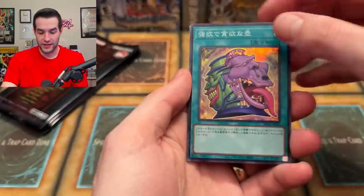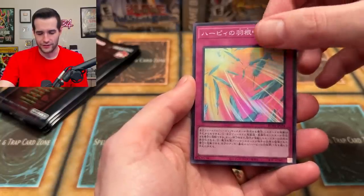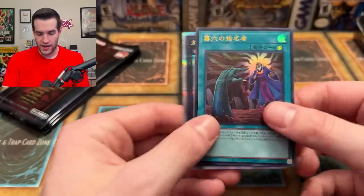Wow. There's so many nice cards. Like, every single pack has a fire card in it. This is so cool. Wow, this set has so many cool cards. All right, Pot of Avarice, I believe. Yeah, no, not Avarice. Pot of Desires, duh. Okay, Harvey's Featherstorm. A Call by the Grave.